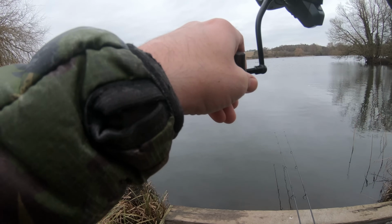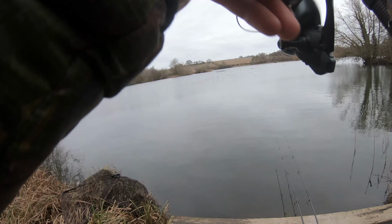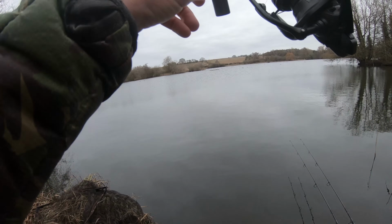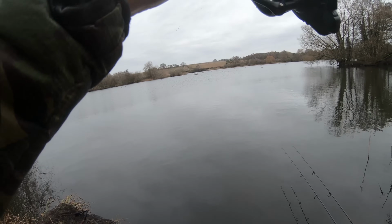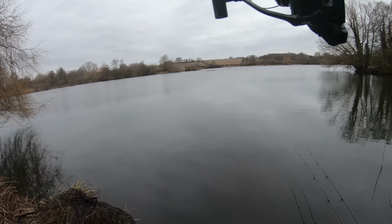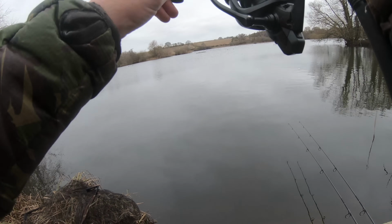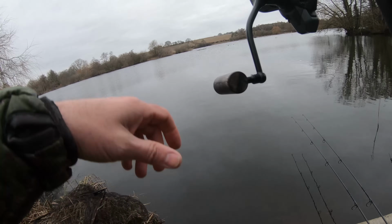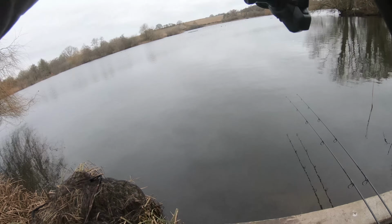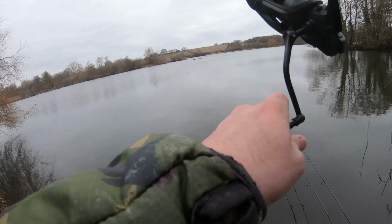This could be a carp. I would say this is a carp, boys and girls. Unless it's a super powered tench. I was literally about to have a recast on all 3 rods as well. But good job I didn't.